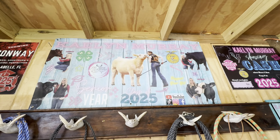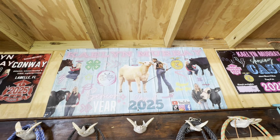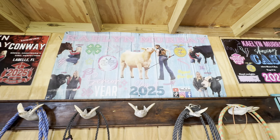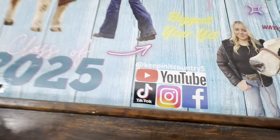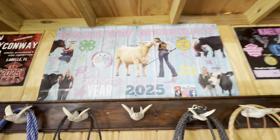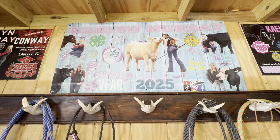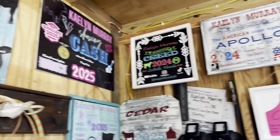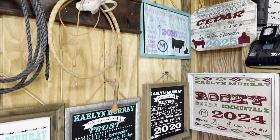This is a banner that my mom got made for me. That's just my senior class of 2025 banner with all my different steers on it. Has my social medias on there. And she surprised me with that, and I love that sign. So all of these signs hanging up are signs that my mom made for me with all my different steers.